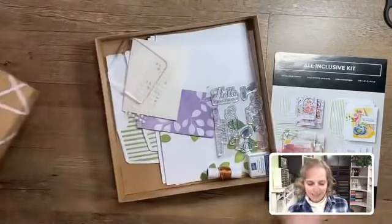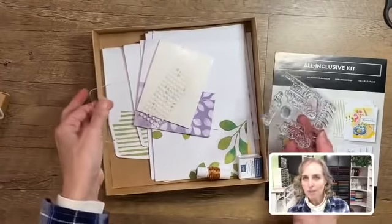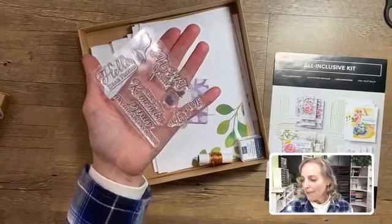So inside the kit, and I opened it up already. I tore open the plastic and took off the cardboard. So it won't come all loose and jumbled like this, but you have a stamp set with it because it's an all-inclusive kit.